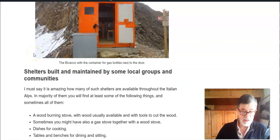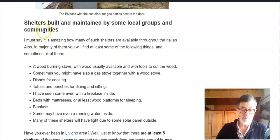Now, the third group that I mentioned are the shelters built and maintained by some local groups and communities. If you really search for this, you will be astonished how many of these shelters are available in the Italian mountains. It's simply incredible. You have them everywhere. Of course, you have to know what you are looking for. Sometimes you don't actually realize that this is a shelter where you can stay the night.